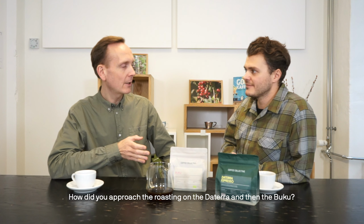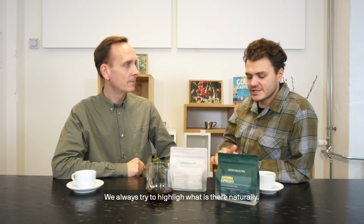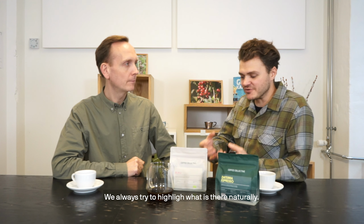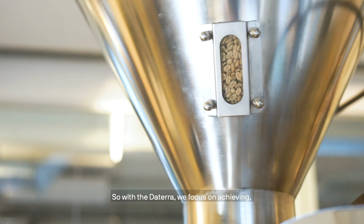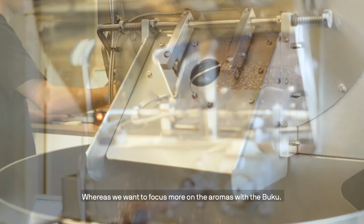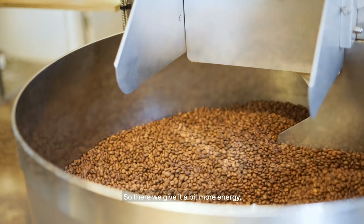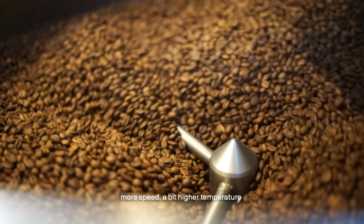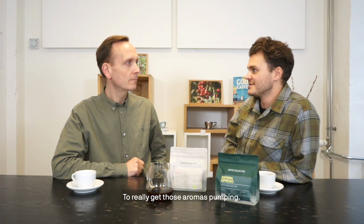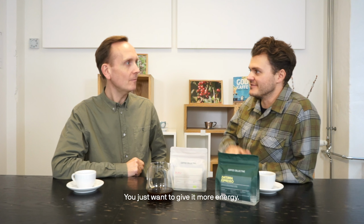How did you approach the roasting on the Daterra and then the Buku? We always want to try and highlight what is there from the natural beans. So the Daterra, we focus on having this clean, full-bodied, sweet, round and smooth cup, whereas we want to focus more on the aromas on the Buku. So there we give it a bit more energy, more speed, a bit higher temperature, but also a much shorter roast. To really get those aromas pumping, you just want to give it more energy.